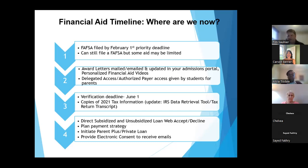we're not going to be needing all tax information. Usually we would just ask for your parental W-2s. We have a verification deadline of June 1. It's not so much a deadline that if you don't complete it by that time, you're unable to complete it. We just need time to be able to complete the paperwork so everything's finalized when bills go out in July.